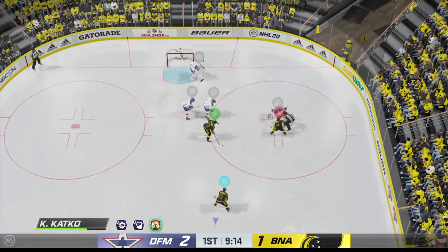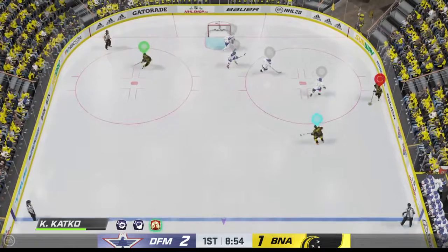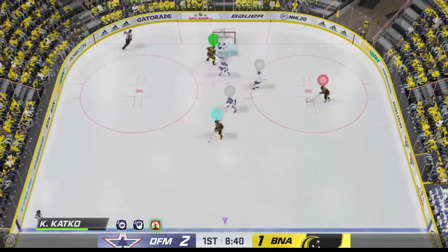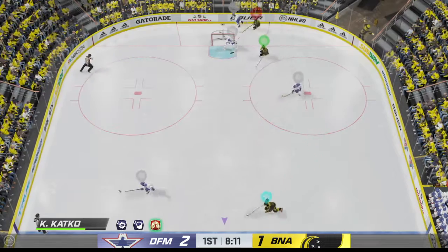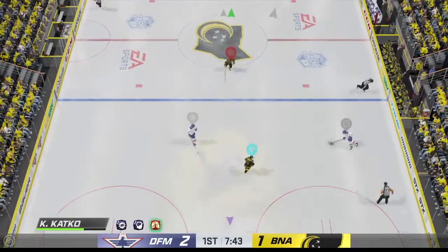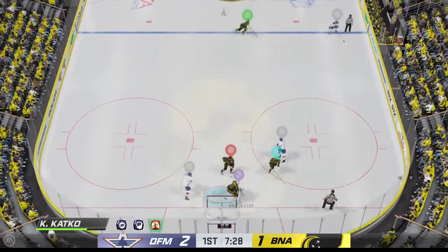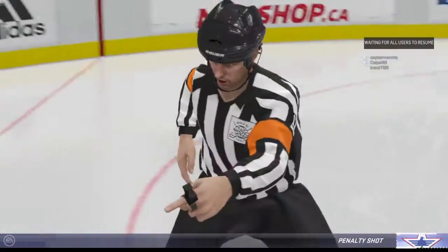Vancouver's still down a goal here, but they have really picked up the tempo these last few minutes. Moves it quickly over to Cat. Takes a shot, and the lane's clogged up blocking that. Norris plays it now. And tries to make a diagonal pass to James. And we've got a 2-on-1. Chaps the puck away. And he'll go to center ice for the penalty shot.